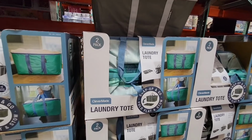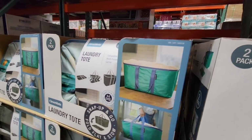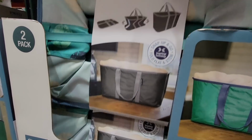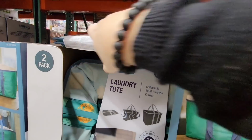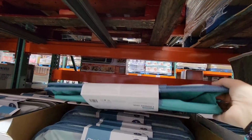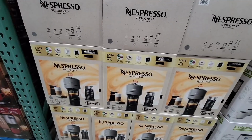And like I said, this laundry tote. Now I have bought another brand, and I paid $35 for this tote, and it didn't even come with a second one. Now this is two. You get two for $18.99, and they have a nice solid bottom, which is great. So look, they fold down so they easily store away when you're not using them. They have this nice hard bottom that kind of keeps everything flat. So you could use this for your trunk, or for storing things, whatever you need it for. It's a really good price.